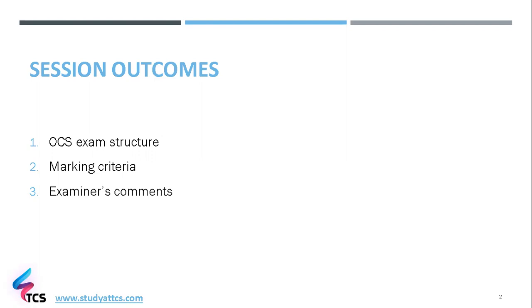In the second part, I will be talking about marking criteria, because it's of utmost importance that you know how the examiner is allocating marks. You need to know the psychology of the examiner to figure out how you can end up passing the operational case study hassle-free. As the third part, I will be taking you through the examiner's comments based on the examiner's report. The CIMA examiner puts out a report after every session, highlighting the main areas students need to focus upon to successfully pass the examination. I'll be highlighting these areas as well.